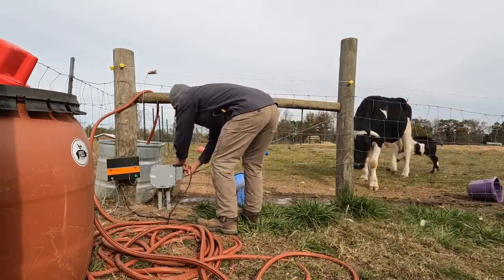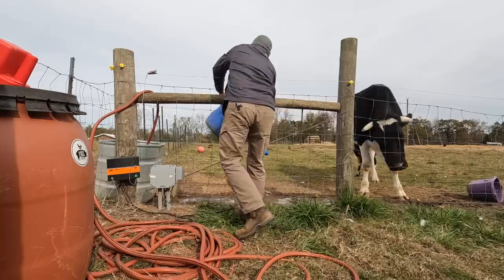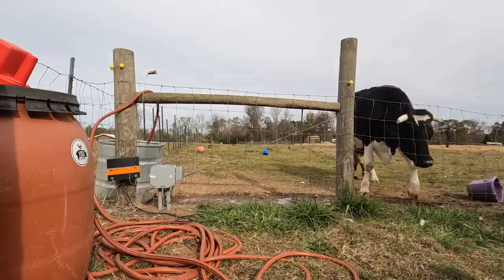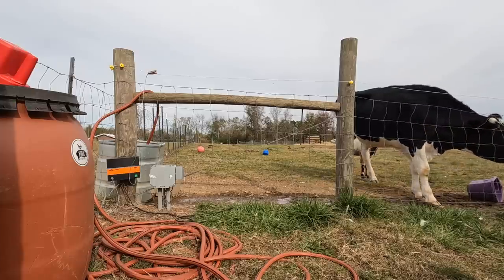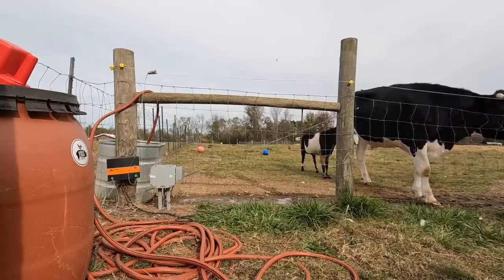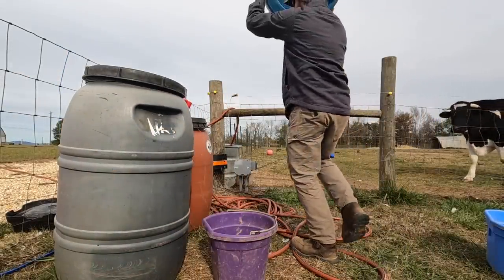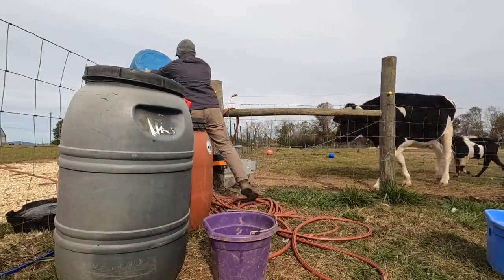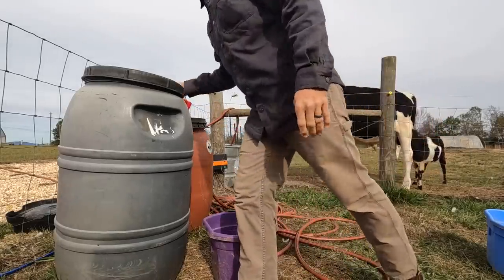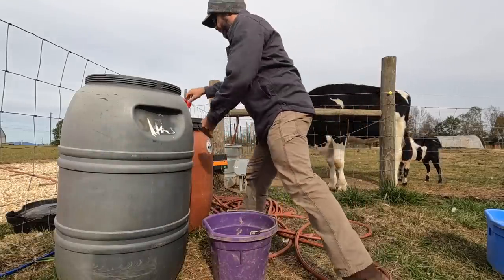All right, buddy. Let's get your buckets here. Let's get your feed buckets. Can you hand that one to me? Can you help me out and hand that one to me? That's all right, I got it. I'm gonna need this for sure. So I'm gonna set this on this side of the fence. My plan is walk around and hopefully get him to come over there.